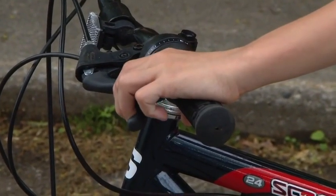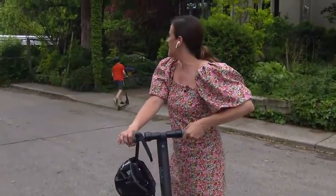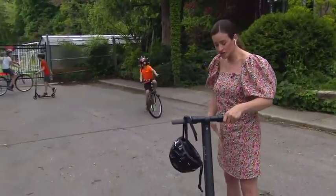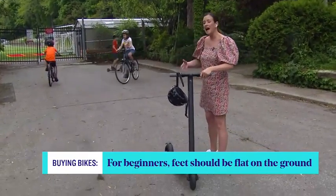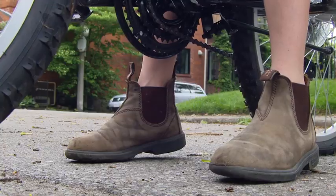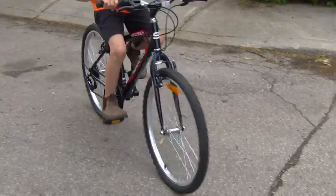So spend lots of time practicing using both brakes at the same time, not braking with the front one only. And as well, to get a good fit, you want your child to be able to stand or straddle with the seat and have flat feet on the ground. As they get better, more confident, and more balanced with their bicycling skills, they can hop down on their tiptoes.